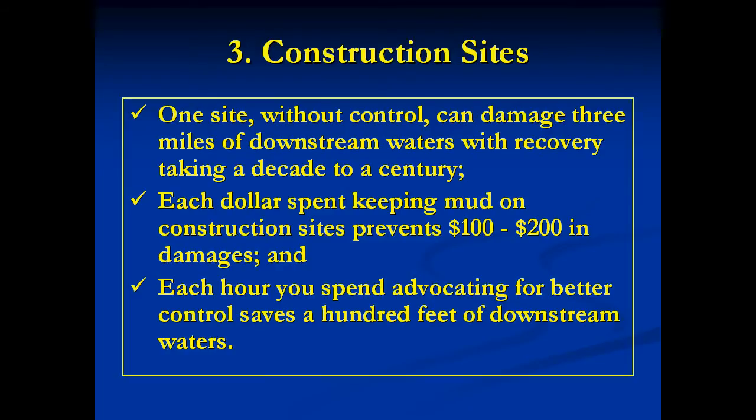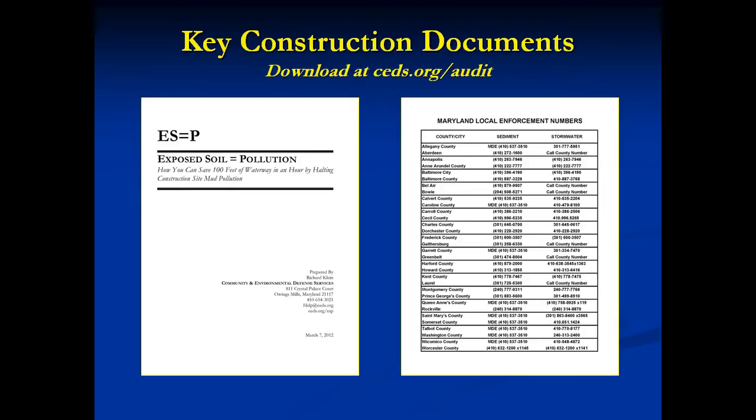Now for the first of our Big Six sources. Here you see the reasons why it's so vitally important that we keep mud, sediment, on the construction site and what you could accomplish. The publication on the left provides detail on how to identify and correct sediment control problems anywhere in the Chesapeake watershed. The table on the right gives numbers to call to report sediment and stormwater problems throughout Maryland. Numbers for the other Bay watershed states and D.C. will be found within the publication on the left. Both publications are available at CEDS.org/audit.